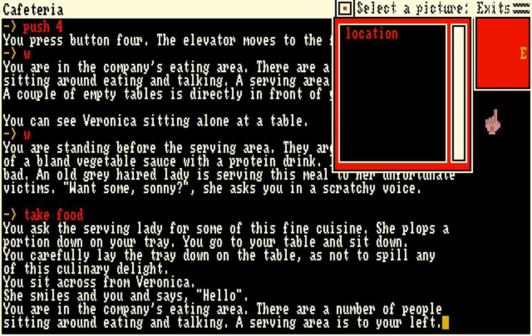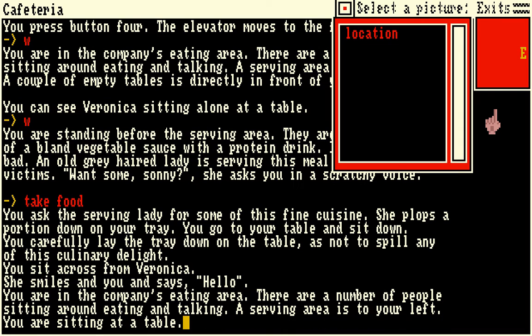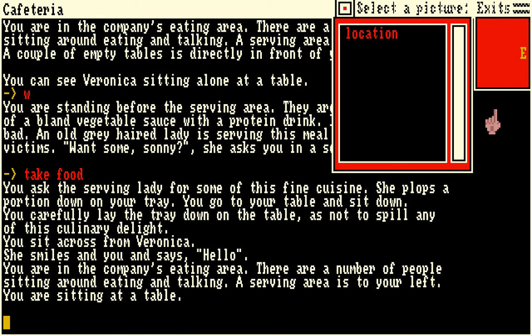You are in the company's eating area. There are a number of people sitting around eating and talking. A serving area is to your left. You are sitting at a table. Your food is lying there.